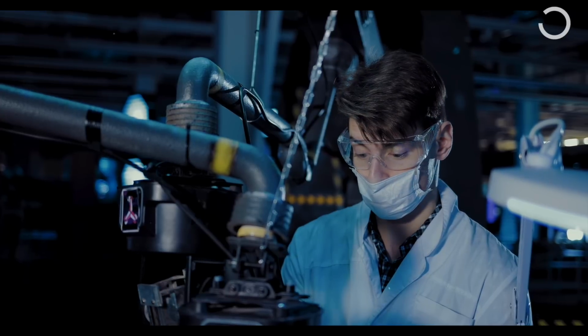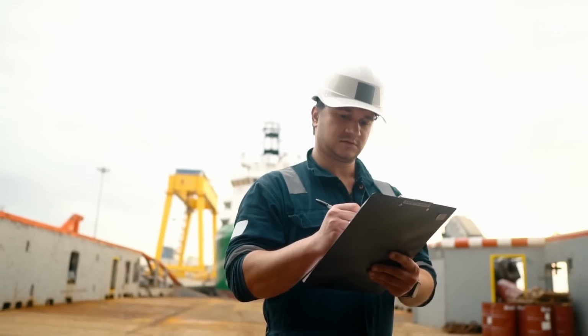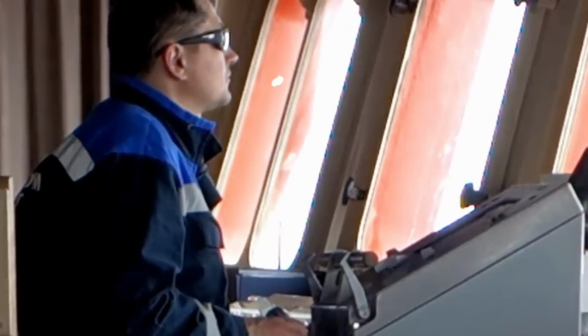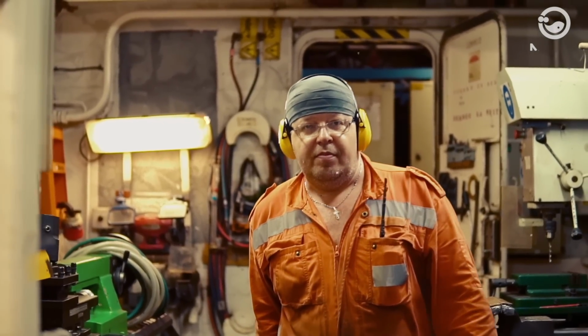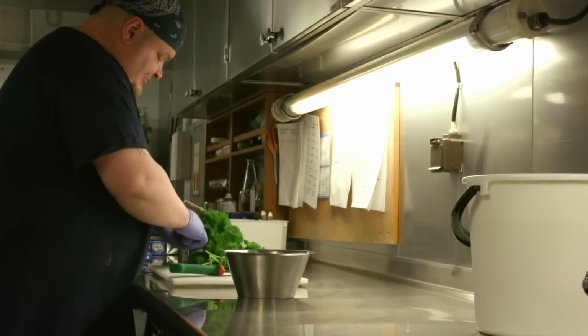Now, the crew members on an icebreaker ship have different roles depending on their rank and department. Some are the bosses who navigate and operate the ship, like the captains, officers, and engineers. Then there are the mechanics, electricians, and welders who take care of the ship's machinery. And let's not forget the cooks, cleaners, and medics who take care of everyone else.